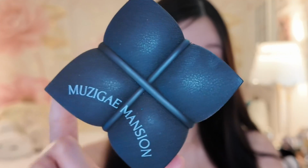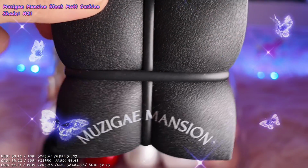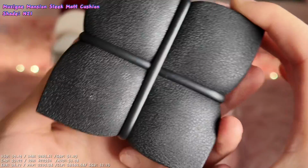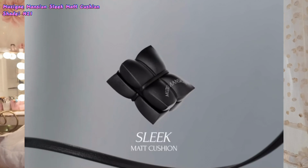The first matte cushion is from Muzigae Mansion, which is probably the most unique cushion foundation I've ever seen. This is the Sleek Matte Cushion, and you can't deny how unique this packaging is. If you didn't know, Muzigae Mansion is renowned for their iconic packaging, especially their lip tints and their highlighters. So when I heard they were dropping this new cushion, I was instantly intrigued because look how pretty this is.